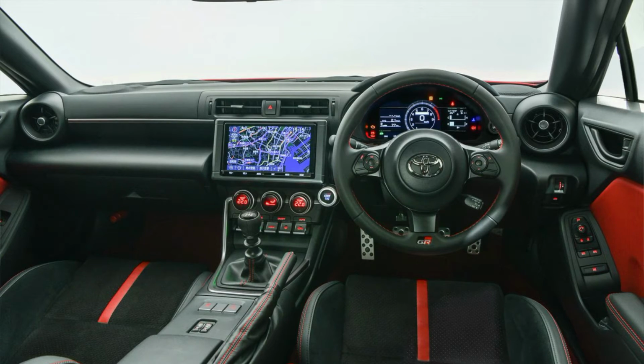Even the last generation 86 had a really nice interior, nice big dash, nice steering wheel, nice shifters, seats felt nice, just felt great on the inside. My only gripe with this car is I wish Japan gave us their GR spec cars here in the States. They would probably get some pretty good sales, and I wish they gave this 86 a turboed motor.